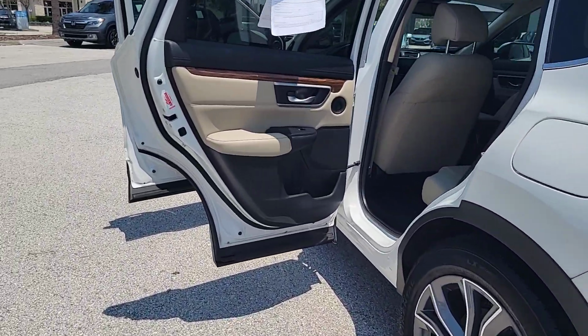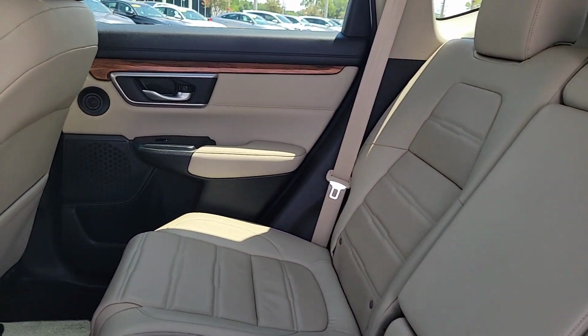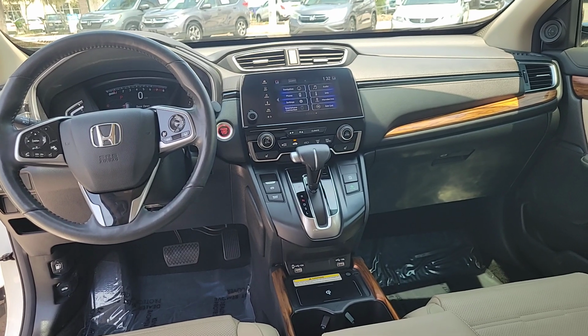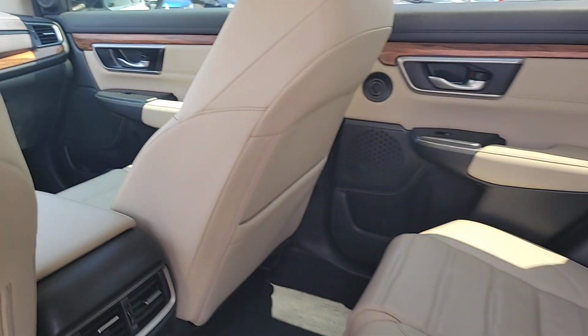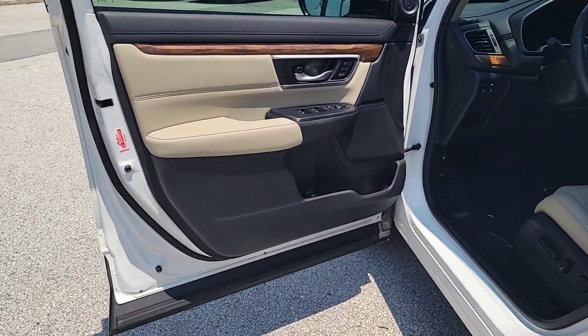These are just some of the great options this vehicle comes with: heated steering wheel, Apple CarPlay and/or Android Auto, pre-collision system, navigation system, keyless entry, heated driver's seat, moonroof, adaptive cruise control, power liftgate.